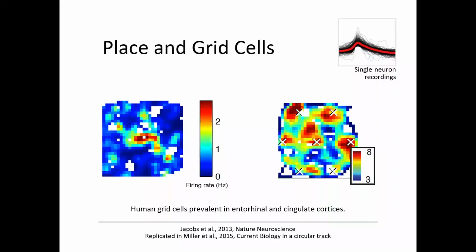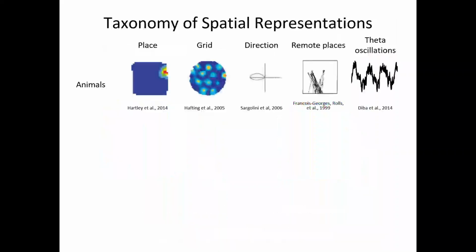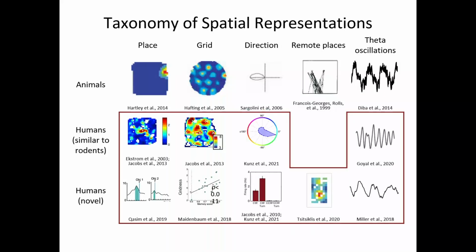But we try to design the analyses in my lab to be a little bit more broad, and we see other kinds of results that go beyond what you've seen before in animal studies. So animals have place cells, grid cells, head direction cells, neurons that represent remote places, and also theta oscillations. And if you fill out this table, we see a number of these findings in humans as well. And some of the human findings are similar to rodents, and others, the ones we're going to focus on today, are more novel in humans.